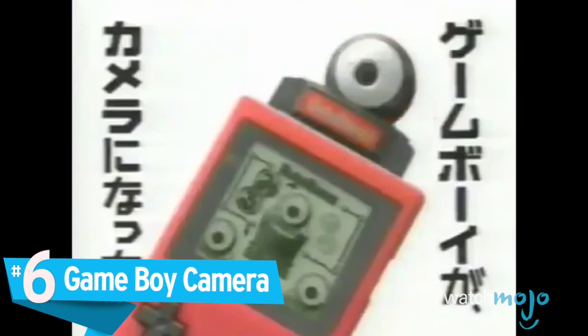Number 6, Game Boy Camera. Game Boy, get the camera! Oh yeah! Cool idea, I guess. I mean, who would have thought that you could take photos on your Game Boy?